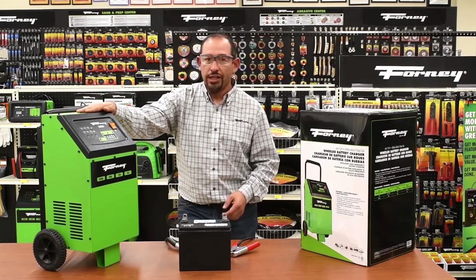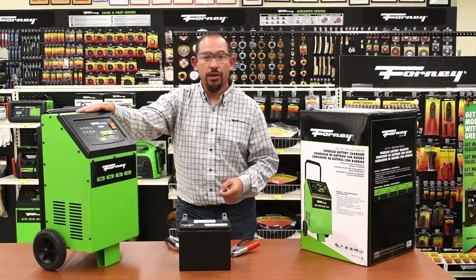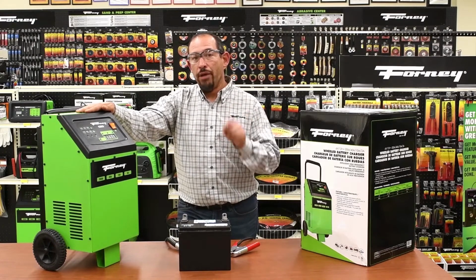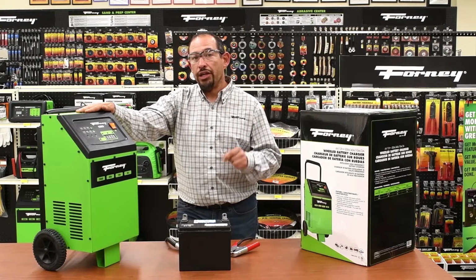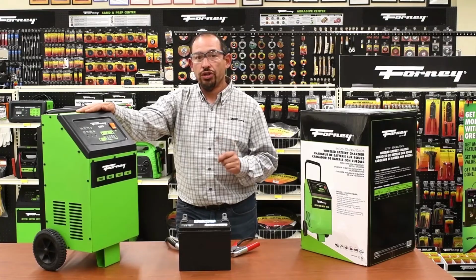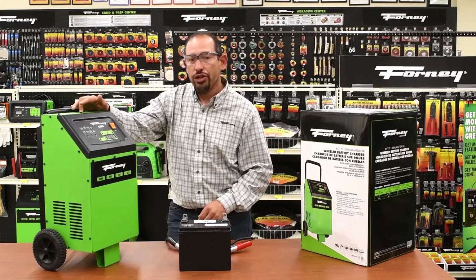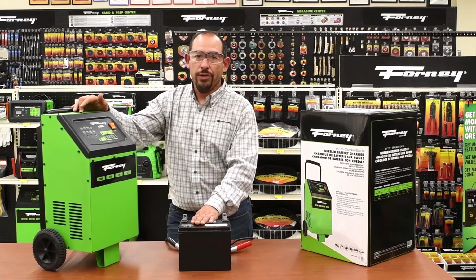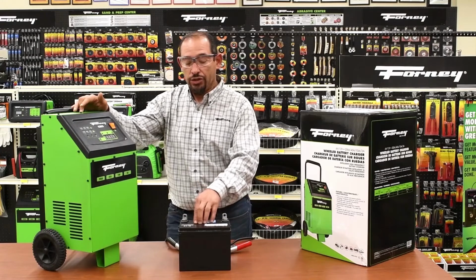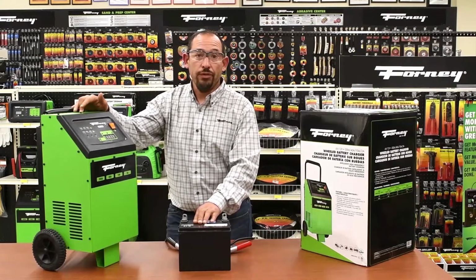Now earlier I discussed that this has an intelligent charging technology, but what does that mean? Intelligent charging technology is a means of measuring the amperage and the voltage output, and it adjusts accordingly during the charge. So that was a lot of technical talk. Let's break that down a bit. Your battery charger speaks to your battery, and it first makes an assessment of how much voltage do I need to enter into you based off of how deeply discharged are you.